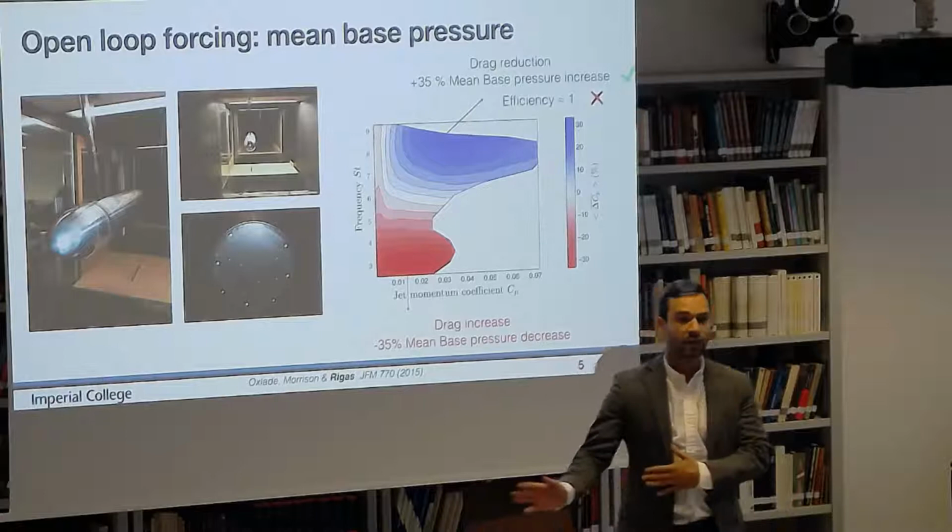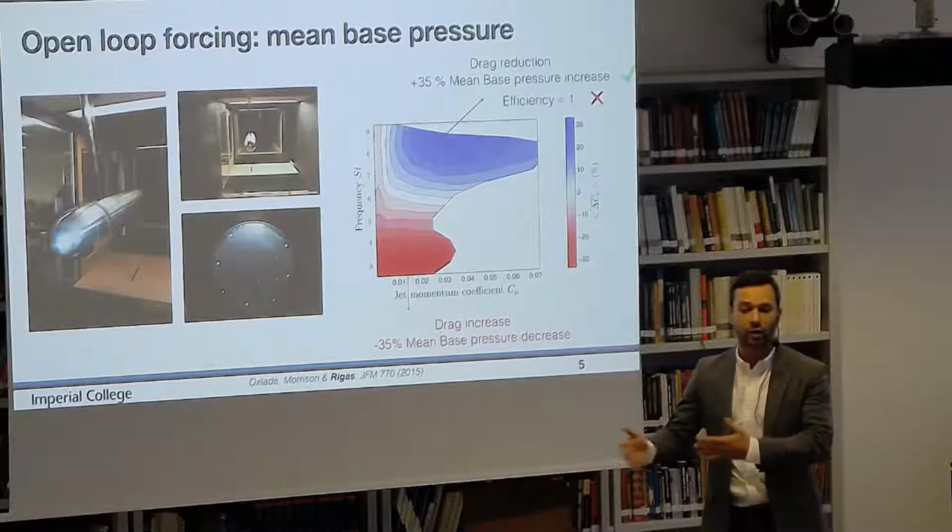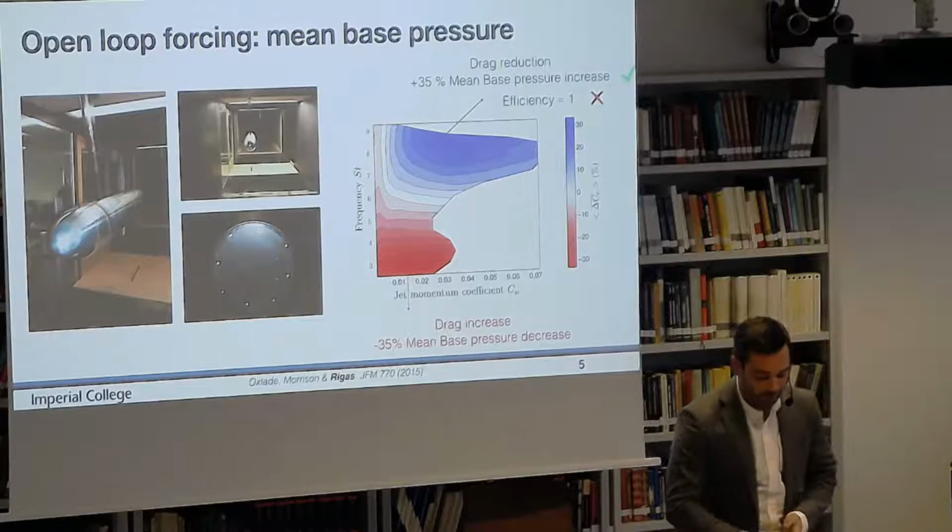And there is a specific reason for that. We're trying to actuate the flow through mean flow modifications, through perturbations in this case. So this motivated us to have a deeper look into the dynamics of bluff body wakes.